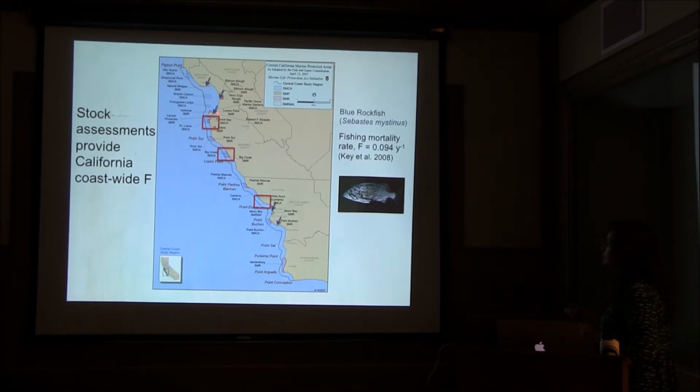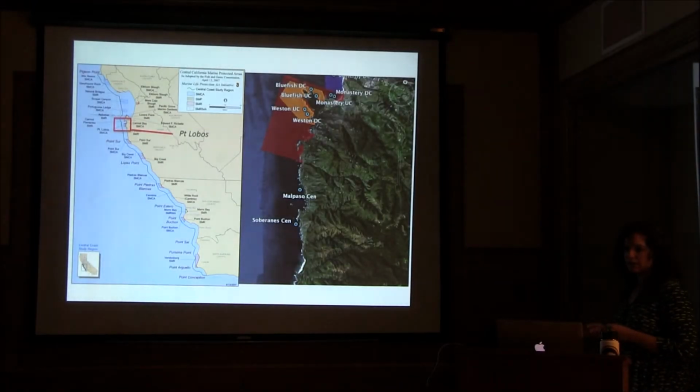But you'll notice too that if you're here in the Point Lobos area, you're a lot closer to human population centers, you're really close to Monterey Harbor, so you might have a different impact. These arrows are showing you where some of these different fishing harbors are. There's also a lot fewer people in San Luis Obispo County, and Big Sur is really hard to get to. There are not a lot of fishing ports down there. So you might imagine that the amount of fishing occurring is going to change depending on where you are.